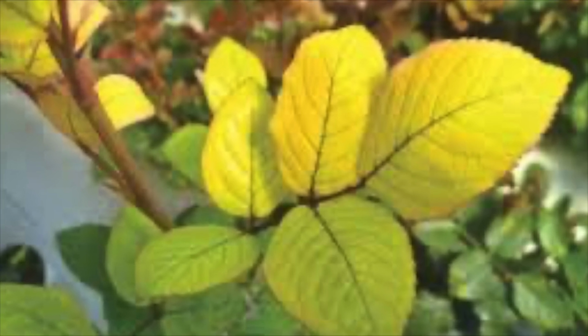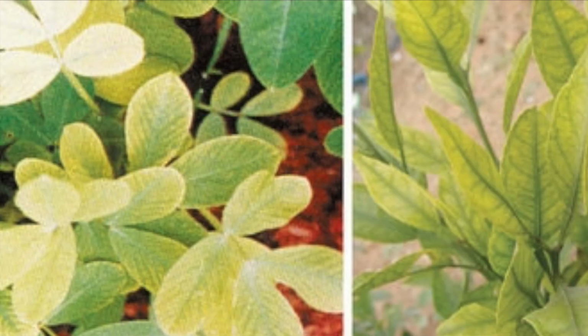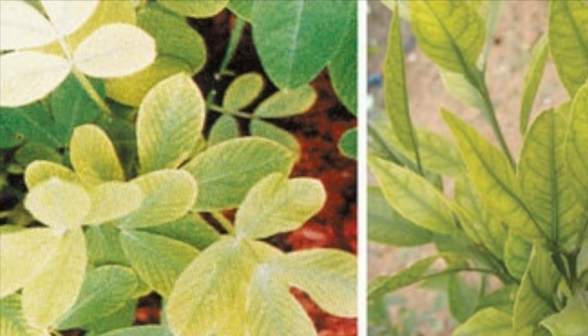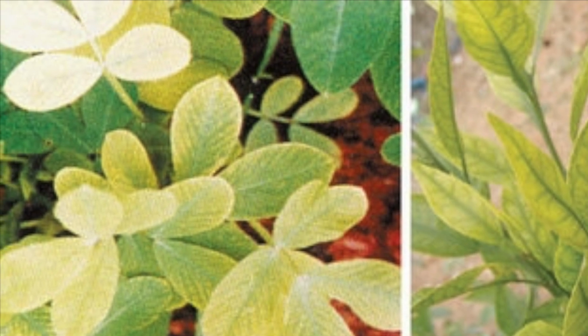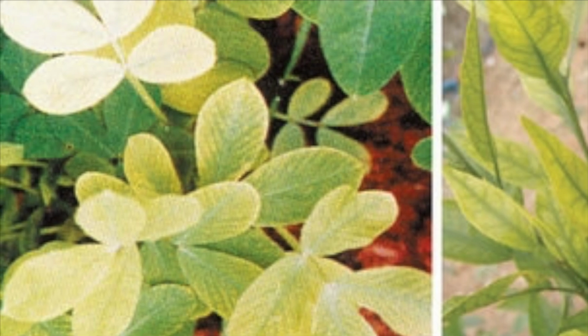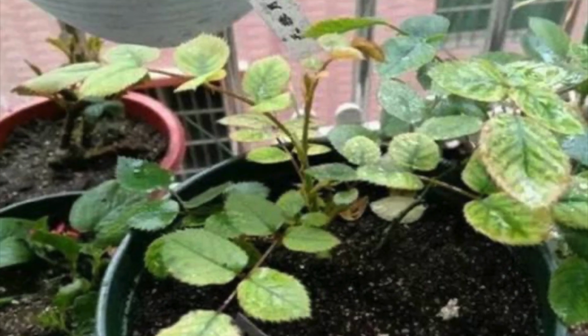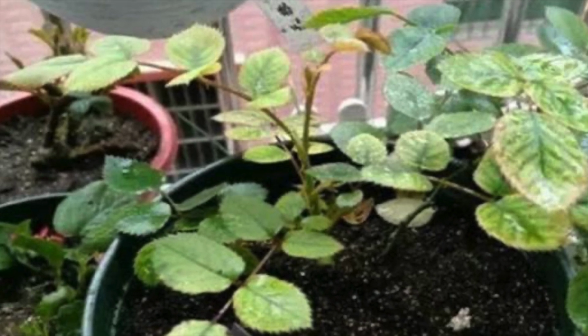Roses that lack sulfur usually show yellowing of the entire plant, especially the leaves. As the sulfur deficiency problem worsens, the growth of roses will stagnate and the development of the plant will be significantly limited. This is because the lack of sulfur affects the plant's ability to synthesize protein, resulting in insufficient nutrient support for leaves and branches, which affects the health of the entire plant.